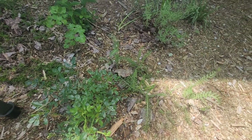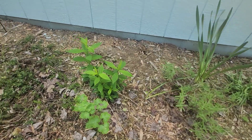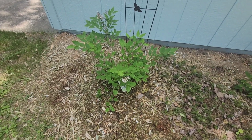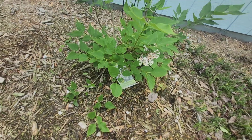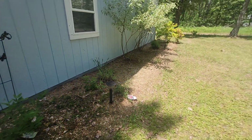Yarrow, which I thought would do better. A lavender I thought would do better. There's a phlox. And here is another Miss Kim lilac. And this one's still blooming. Actually, it's just losing its flower now. It's kind of white. I don't know if that's because it's at the end of its blooming or not.